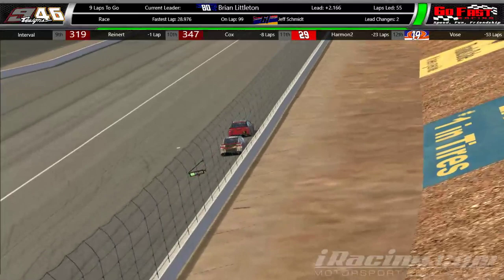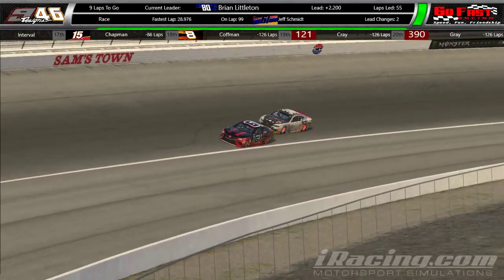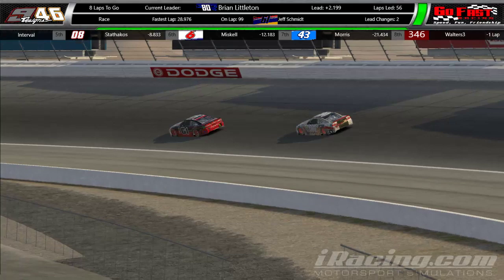In fifth place, John Stavrikos in that 08. Sixth place, Brian Scale Jr., about 3 seconds back from the fifth position right now. In seventh place, the 43 of John Morris. That's the last car out there on the lead lap. Three, four other cars out there that are multiple laps down as we speak.